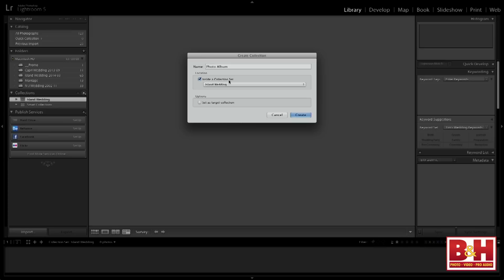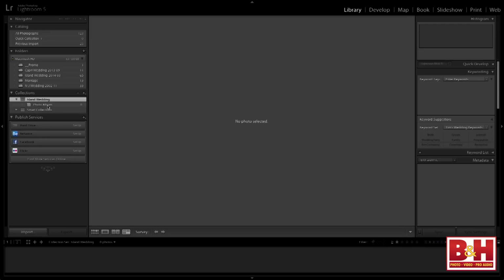So I'll turn on the checkbox for Inside a Collection Set, and I'm going to choose Island Wedding, of course, the collection set that I just created. And now you'll see that for that Photo Album Collection, I didn't even have to call it the Island Wedding Collection for the photo album because it's inside a collection set. And I can collapse that collection set at any time to help keep that left panel a little more tidy.